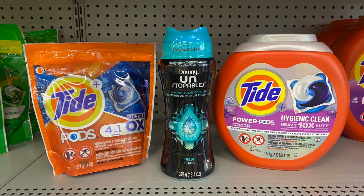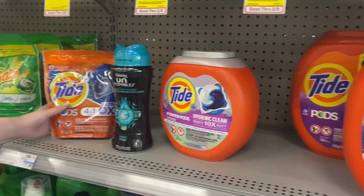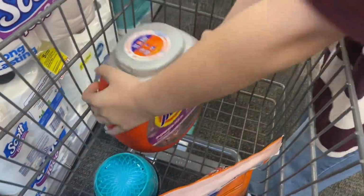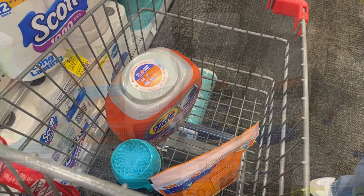There is a $3 digital coupon. I picked up a Tide Pods 12 count for $5.49. There's a digital coupon for $1 off of that one. And then I also picked up a Downy Scent Beads. It's the 13.4 ounce for $13.49. There's a digital coupon for $3 off of that one. So before the digital coupons, my total would be $32.47. I have $7 in coupons. That's going to leave me to pay $25.47 at the register. I'm going to get that $10 extra bucks back. So for all three products, it's $15.47 or $5.15 each.